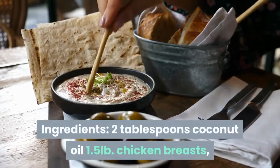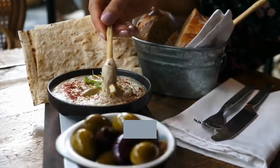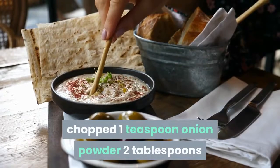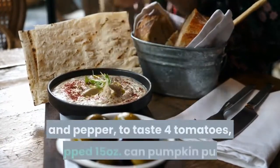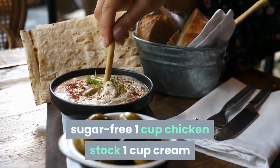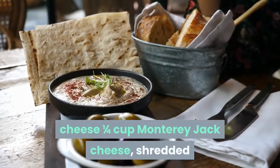Ingredients: 2 tablespoons coconut oil, 1.5 lb chicken breasts, cut into bite-size pieces, 2 jalapeno peppers, seeded, chopped, 1 teaspoon onion powder, 2 tablespoons chili powder, 2 teaspoons cumin powder, salt and pepper to taste, 4 tomatoes, chopped, 15 ounces pumpkin puree, sugar-free, 1 cup chicken stock, 1 cup cream cheese, 1/4 cup Monterey Jack cheese, shredded.